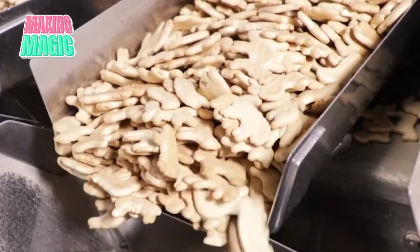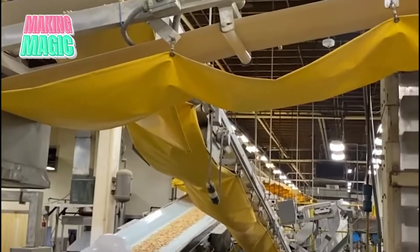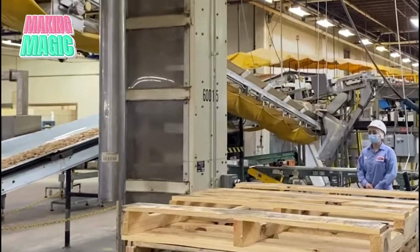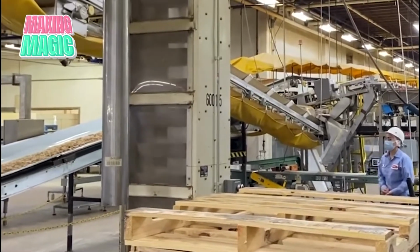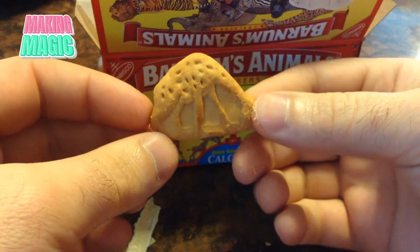From start to finish, making Barnum's Animal Crackers is a blend of art and science. The process may rely on modern machinery, but it's the attention to detail and commitment to quality that ensure that every box delivers the same joy it has for over a century.